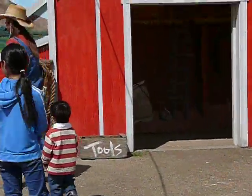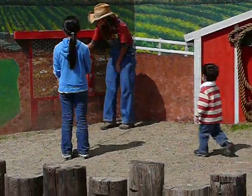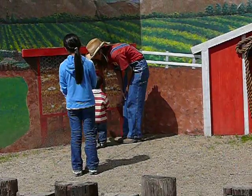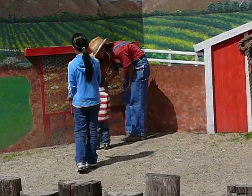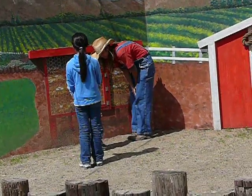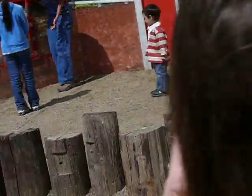You guys are going to help us introduce our next animal, which lives in a house like this. Gavin, do you know what kind of animal lays eggs on the farm like this? What kind of animal do you think? What kind of animal makes eggs? Gavin, what kind of animal? Chicken or rooster?